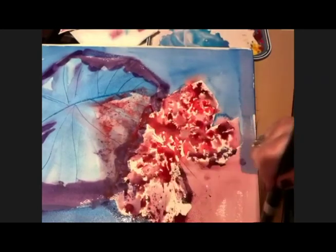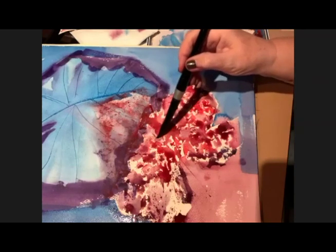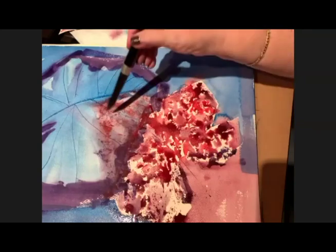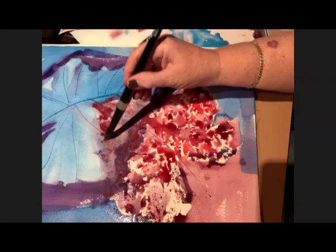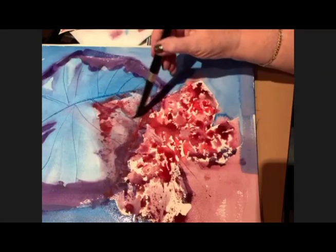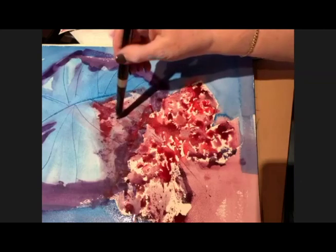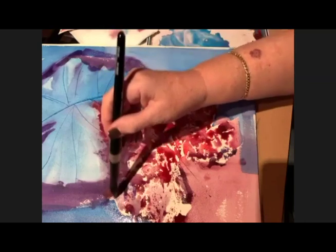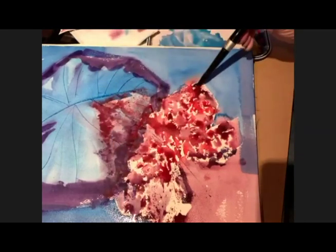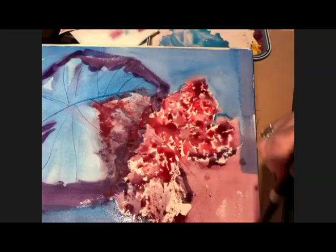Okay, and now we really need to relate this Potter's Pink back to what's happening in the center there. So I'm going to actually put some in here where it's overlapping and let it go. And then just go back and add water. Let the water help you. Let the water lead the way. Okay, so right now I'm just going to leave that.